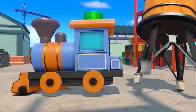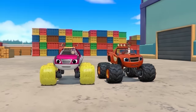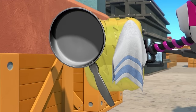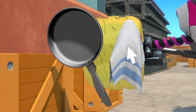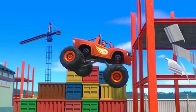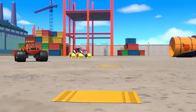Nice work! Uh-oh, but it just made another big spill. And this time, it's super slippery orange juice. Which do you think can absorb the orange juice? A frying pan? Or a towel? Awesome! Wow, that's absorbent! We did it!